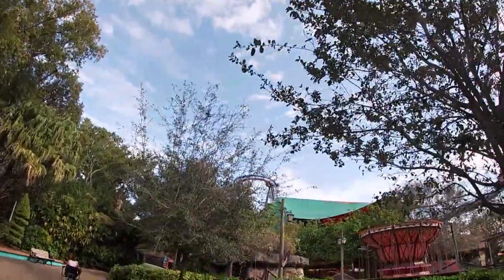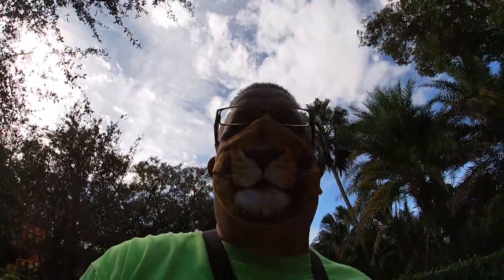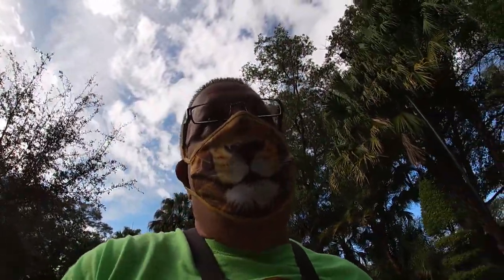Good view of Sheikra there, the hill. I've been meaning to ask AJ why he's been posting pictures at night. I think I might just have to ask him about that while we're here today, if he's working today.